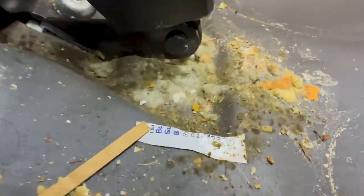This is actually pretty disgusting. Look at this. I don't know what's going on there, but there's definitely mold growing. That's disgusting. There's a food pick. Oh gosh, man. What the heck am I doing sometimes? The things we do for these cheap cars, they're never cheap.